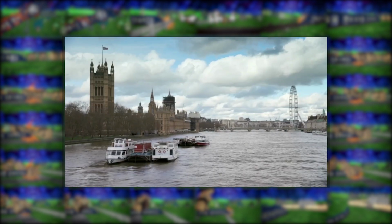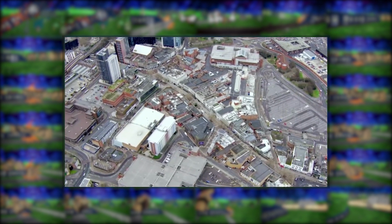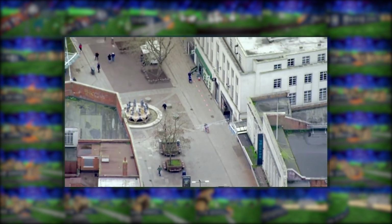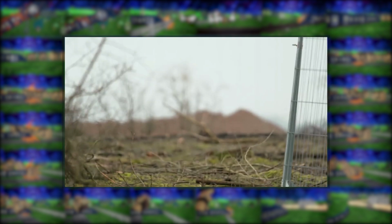The government insists benefiting the environment is a key part of its future recovery plans. It told us that it's working to identify the best way to deliver biodiversity net gain for major infrastructure projects and will be consulting on further details in due course. With 2.6 million people expected to be out of work by the middle of the year, we're going to need jobs and to rebuild our economy. But at what price to the environment?